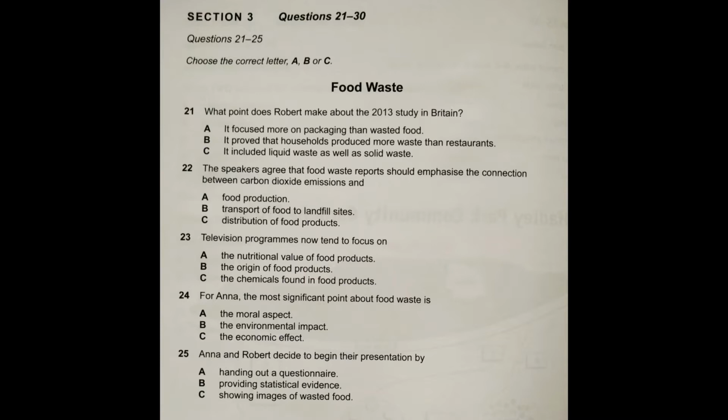Yes, it's the same with magazine articles. It's all about fat and sugar content, and the kind of additives and coloring in food, but nothing about how it reaches your table and what happens after it ends up in the bin.